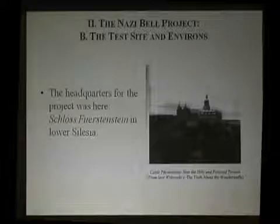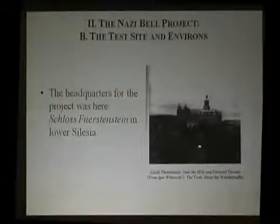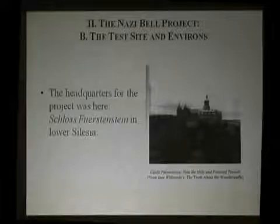Now, the headquarters of the project was here. This is Schloss Fürstenstein, and if you look carefully, you can see it's partly a medieval castle, and then you have some later Renaissance and Baroque additions to it. It sits on a hill, a rugged crag, actually. And beneath this hill, in this castle, the SS had built a literal rat's run of tunnels and galleries and bunkers and so on. But this is where the headquarters of the Bell project was.